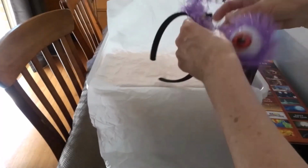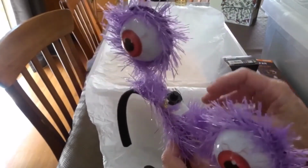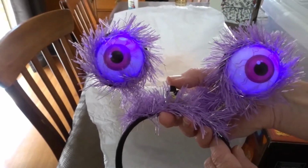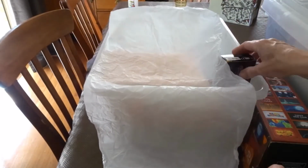Oh, these are my googly eyes that go into the pot in the pet cemetery. All I do is, let's see, switch that on and it's still going. So I'll be using that again this year. I might even wear them this year. Every year it's a little bit different.